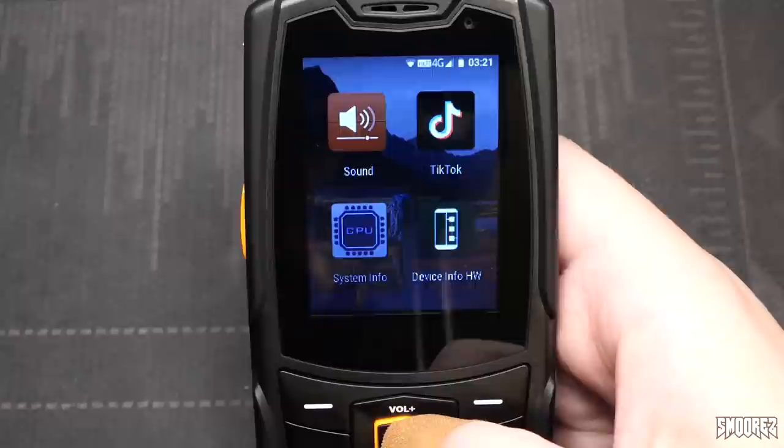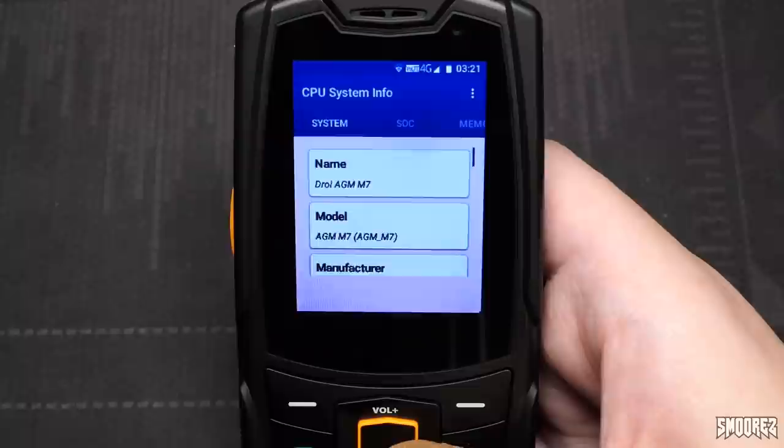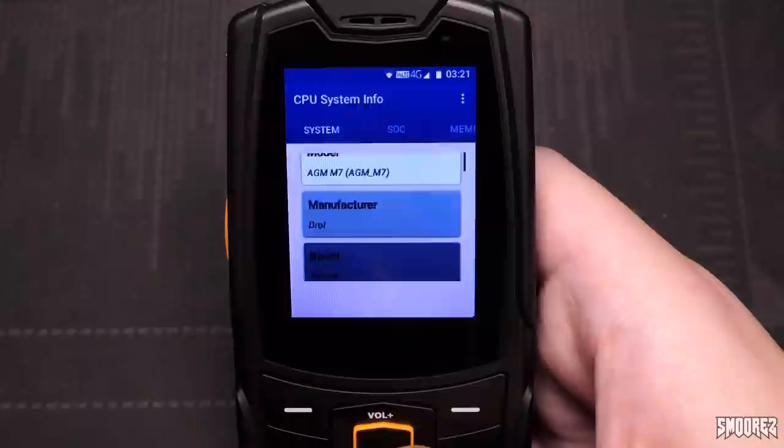And now I'll go into CPU system info, just for the whole sake of it. It's a Droy AGM M7. Don't know who Droy is, but there you go. Manufacturer is Droy. Board, free me.